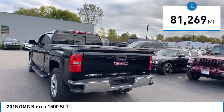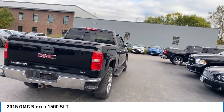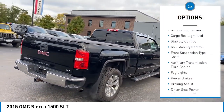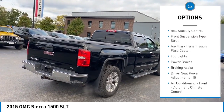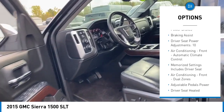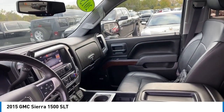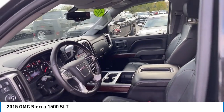This vehicle has less than 85,000 miles. Here are some of this vehicle's great options: rear step bumper, remote engine start, cargo bed light, LED, stability control, roll stability control, front suspension type, strut, auxiliary transmission fluid cooler, fog lights, power brakes, braking assist.